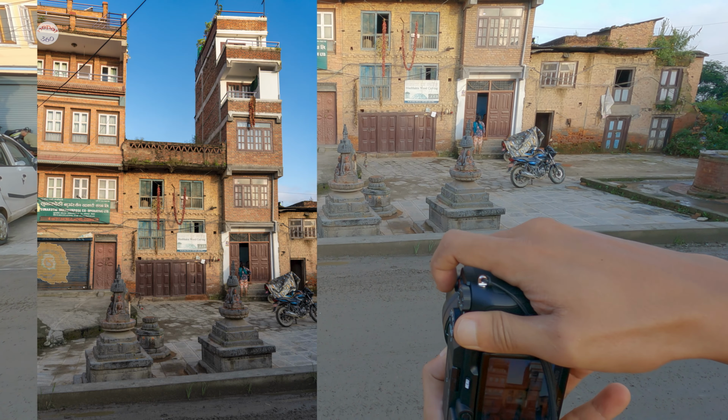Heading up the street, a grandfather and a lovely little grandson walking up the street really caught my attention. Heading up the street of Chapagaun, you can see traditional old houses, beautiful old houses, and by the side we can see people singing and chanting. And I really like the warm sunshine. It's a beautiful morning.